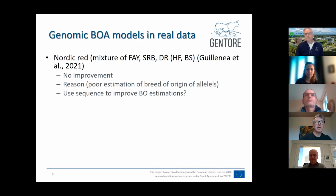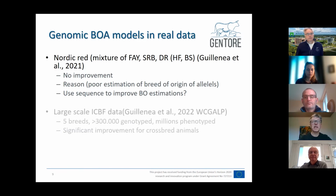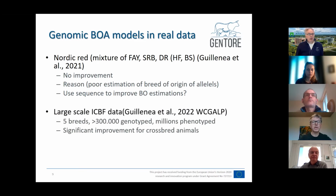Unfortunately and disappointingly, we didn't see the improvement that we expected, but we found that the reason is that the genomic data was not clear enough to estimate accurately the breed of origin of the alleles. We confirmed by simulation that this would have this effect on the accuracies. It could reach the same accuracy, but no improvement in this case, but we know why. So we have something to work with.